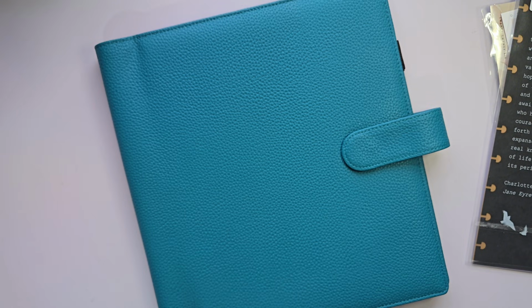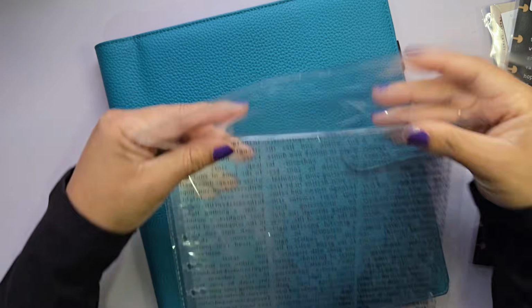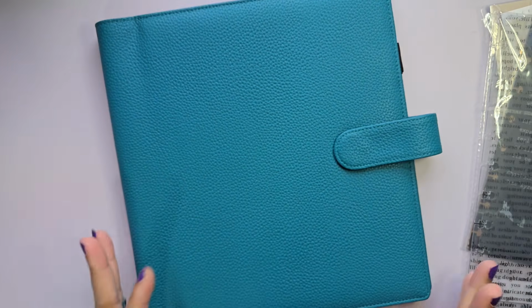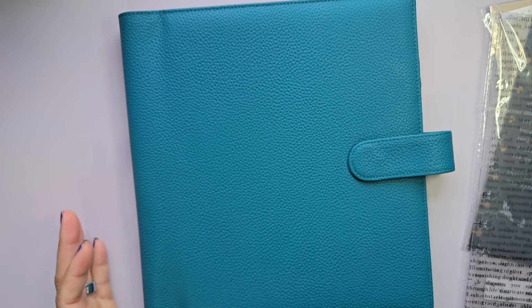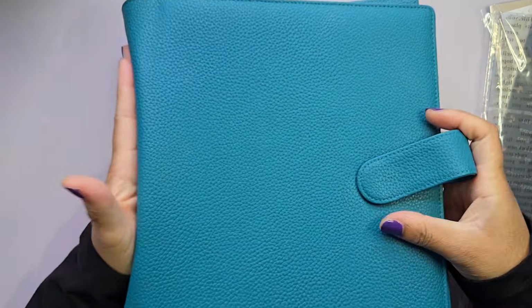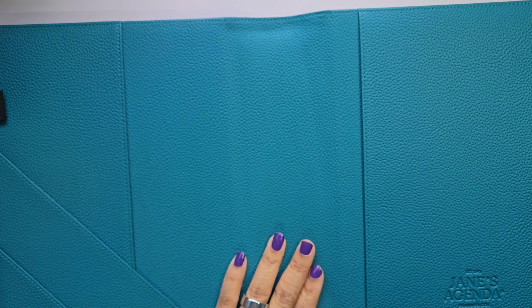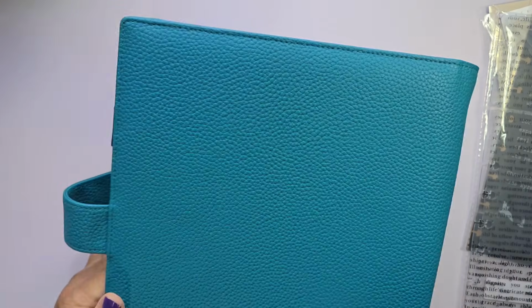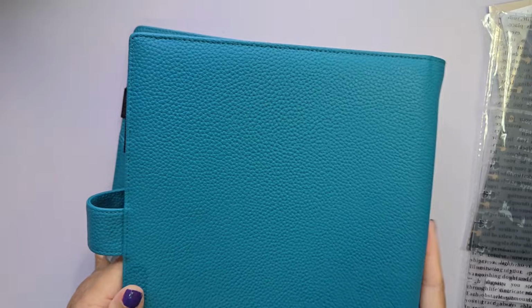Supplies to help me make my own stuff. So that's almost it. That's basically everything I got. The one thing, I think this was like $5. The one thing that I spent the most money on at Jane's Agenda is a planner folio. So I'm going to see how this works. It feels a little bulky in the center, so I don't know. But this was on a really good deal, down to like $25, and I love the cover.